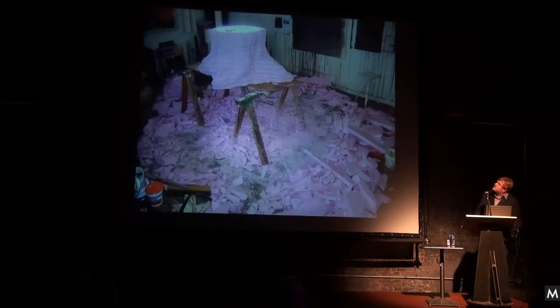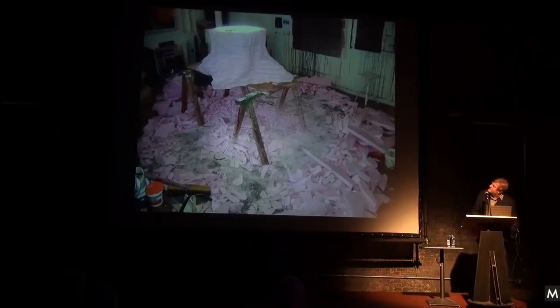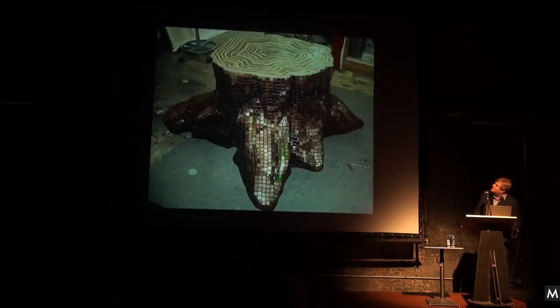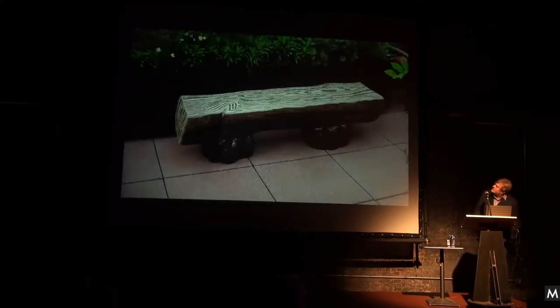Here's the process I was telling you about that doesn't always make me somebody that's popular inside the house after I'm done. And that is this lamination process and carving this styrofoam. And I'm doing less and less of this because it is so incredibly toxic. But the result are these kind of mosaic stumps. Here's a Mosaic Law Bench.